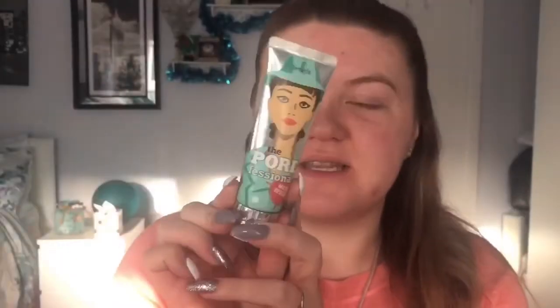The first thing I'm going to be using is the Benefit Matte Rescue. Then I'm going to use the Benefit Professional again, but this is the pore minimizing one.